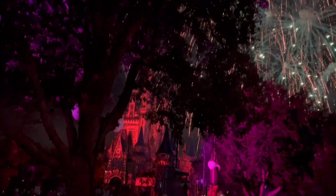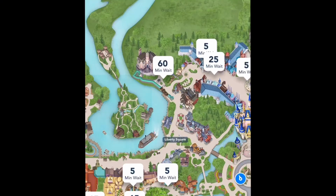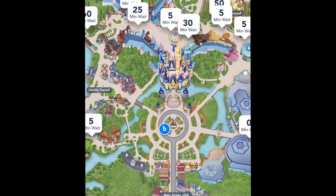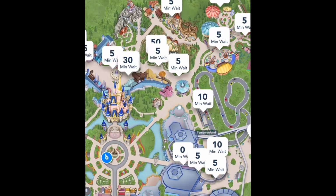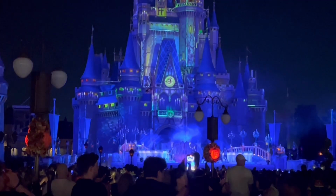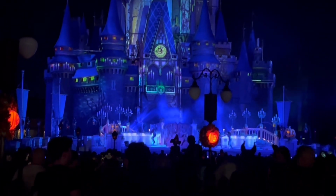After that, we went to the fireworks. This is only once a night, and it is at 10:15, so check those out. And then around 10:15 is when these ride lines were. Overall, pretty low times, except for some of the character meets. Those were still pretty long, so you can get in line for those before the party even starts on some of them. Then we did the Hocus Pocus show.